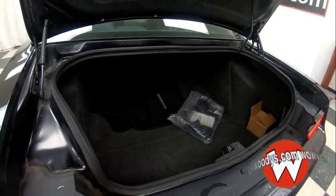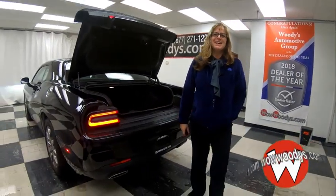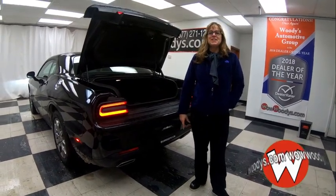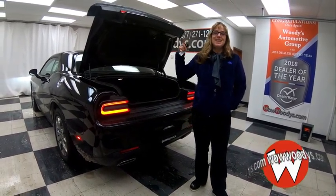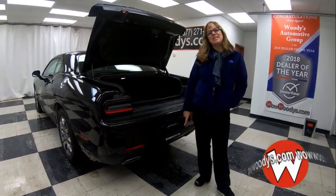So just so much to admire with this Dodge Challenger. I just love it. I just want to drive it home tonight. So if you're looking for a Dodge Challenger that'll power through the snow and ice, this is your ticket right here. All-wheel drive, Dodge Challenger GT.